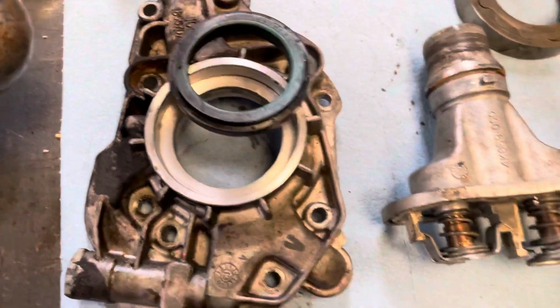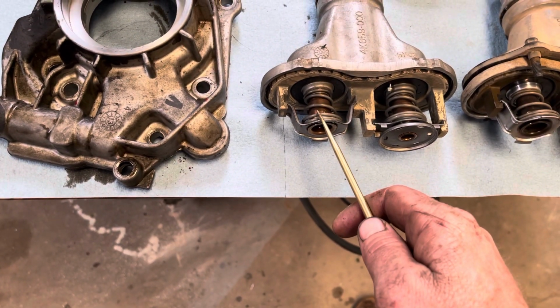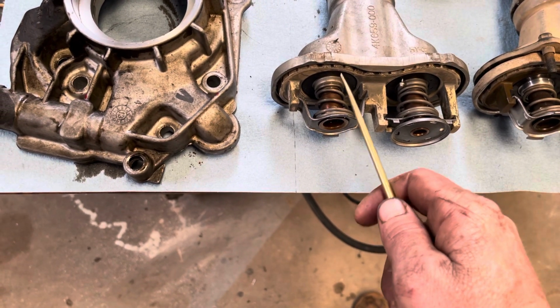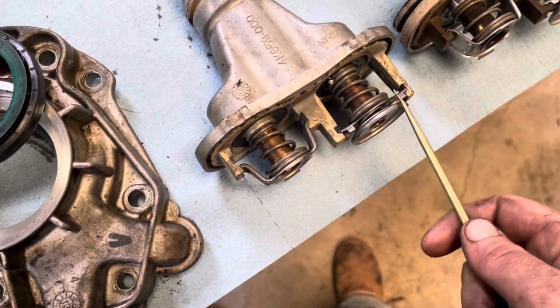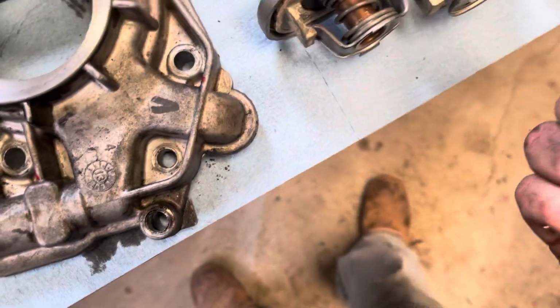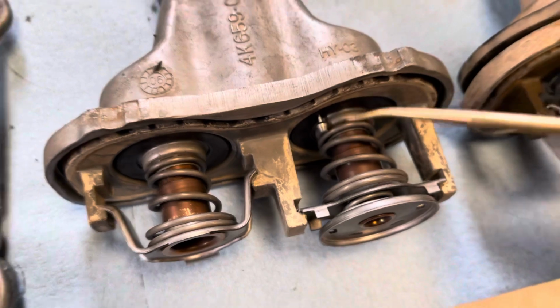But yeah, that's my concern here: is this what caused my overheating? Or might this be what caused my overheating? And how the heck do these work? I mean, what is the operation of these? Like this little pin here, I don't understand what that does.